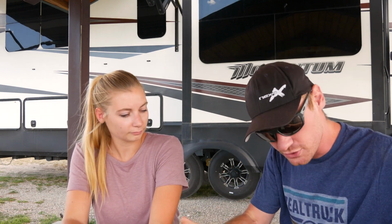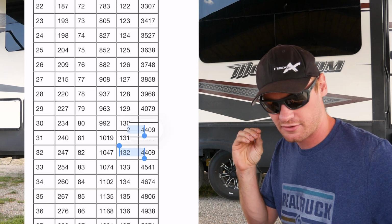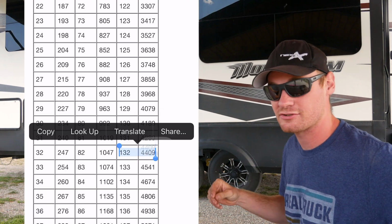Because that's the worst thing to happen, is have a tire blow out from overweight. So our tires that we bought are a 132, which we actually went up in tire size a little bit to get a higher index. But ours are a 132, so they can handle 4,409 pounds per tire.